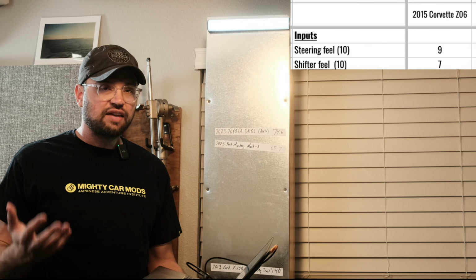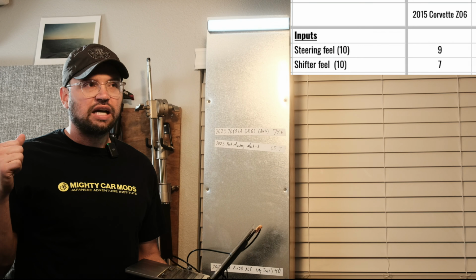Fantastic steering. 7 out of 10 for the shifter feel. I wanted to give it more, but the shifter was just disappointing. I'm sure you could fix it in the aftermarket, but as it was on the stock one, it wasn't great.